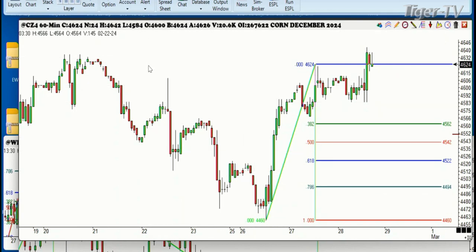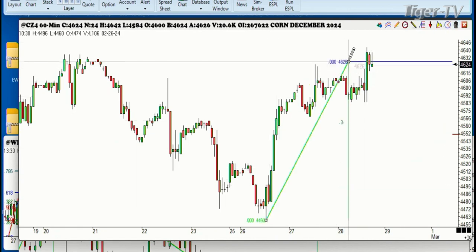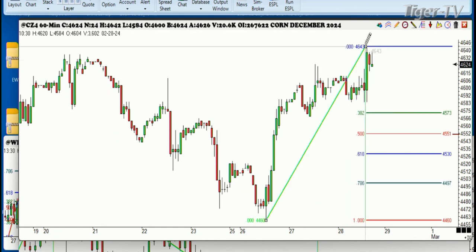You notice here we had an ABCD to the downside right here. We were not expecting this because I wasn't looking for it. I was looking for it to get to 440. You got to 445. We have not backed off at all here. What we're waiting for is to buy a 382 retracement off of this low right here. Now, we're up now. This is the third day in a row of the rally. So now 573 is going to be your 382 retracement. So keep a close eye on that, folks.